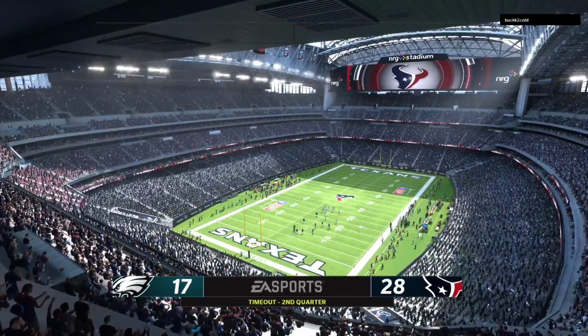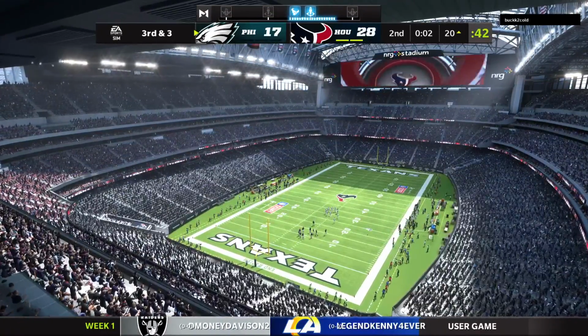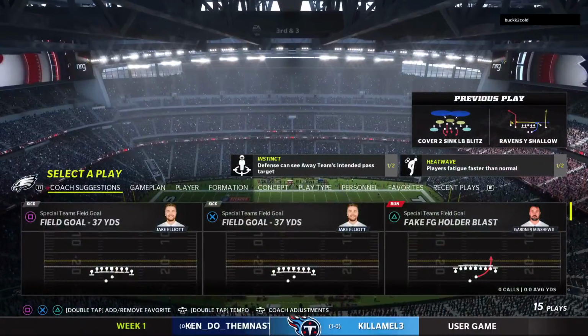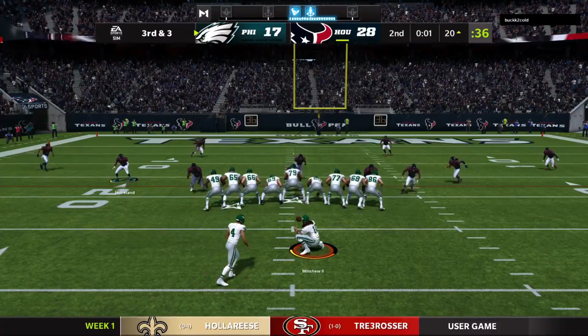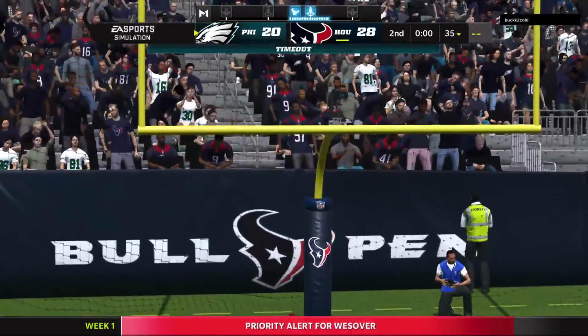And we're going to get a timeout with 2 seconds remaining in the second quarter. And now they'll take a timeout defensively. After the second down play, they burn the timeout, making him sweat out the final few ticks here in the second quarter. The kick by Elliott is good.